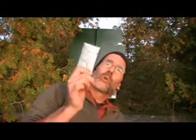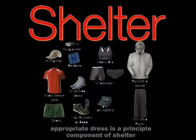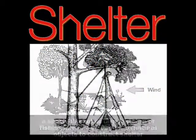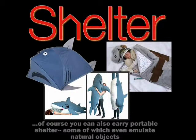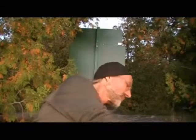I've seen a show where they built a boat entirely out of duct tape. If you Google it or YouTube it, you'll find all kinds of bizarre ways to use duct tape. Shelter can be made with a space blanket or a tarp. If you want to be extravagant and really comfortable, you can carry a small backpacking tent. My backpacking tent, which is back at camp, rolls down to a size that's not much bigger than my water filter. Maybe twice as big.